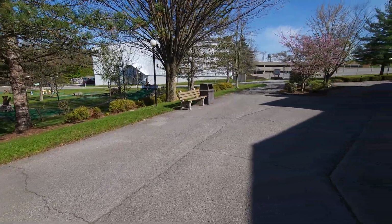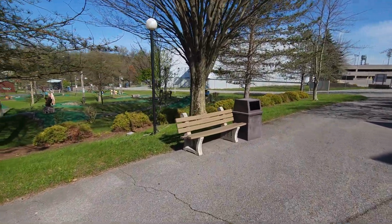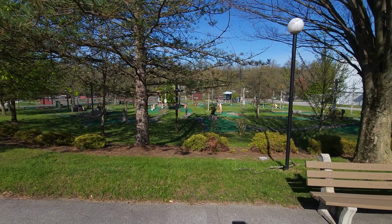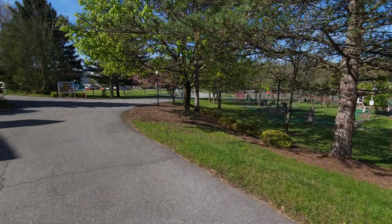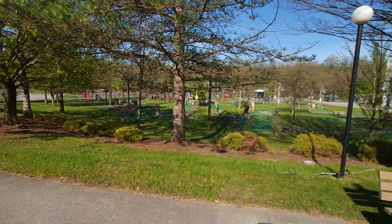However, this park is not closed. There is so much stuff going on here, and I'm going to go through the entire park and show you everything that is available. There's going to be batting cages, 2 mini golf courses, the whole 9 yards. But here's the main entrance when you come on in, and I always highly recommend.